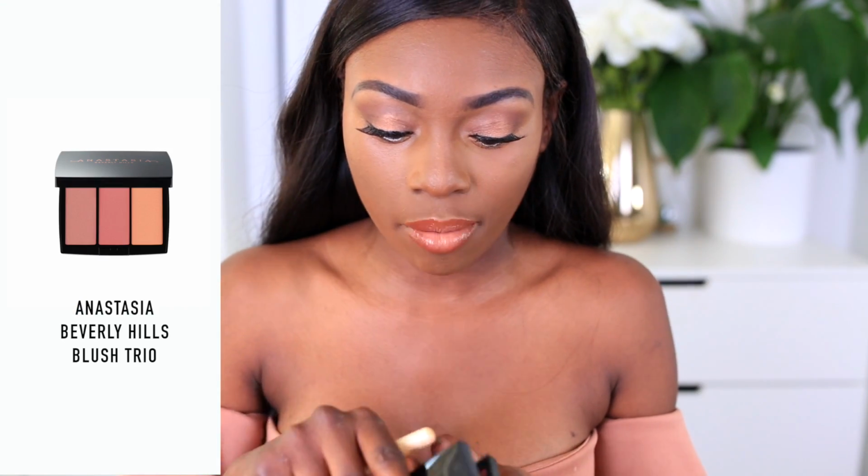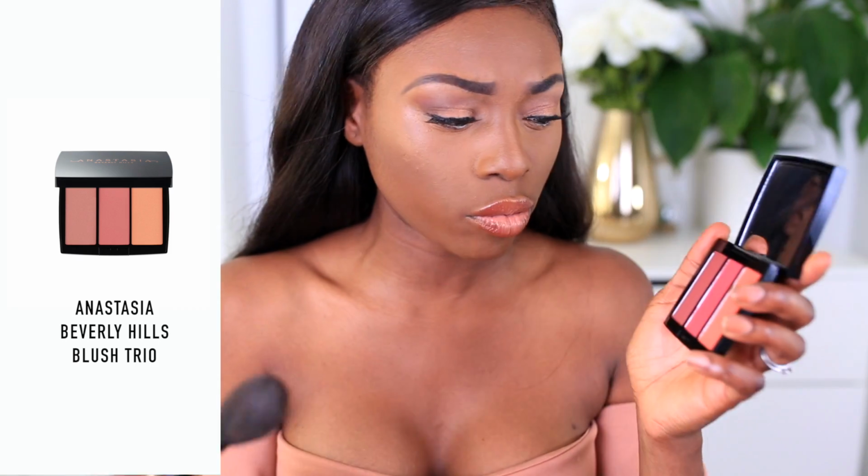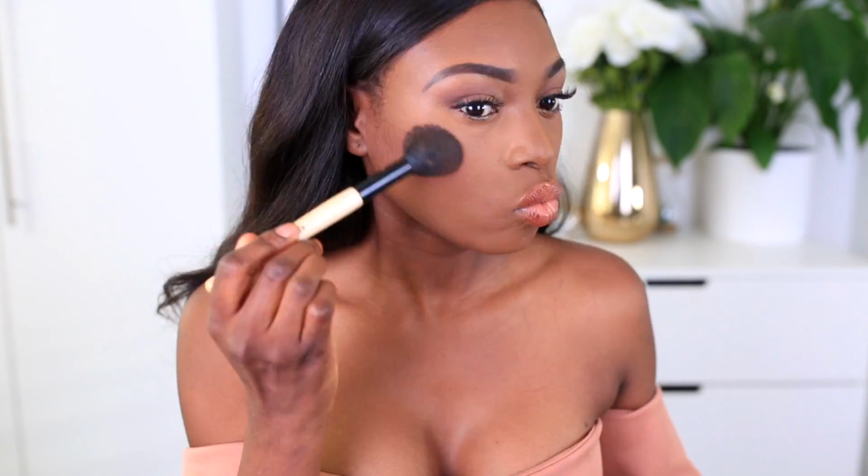I feel like I need a blush. I'm gonna go in with the Anastasia Blush Duo. Ooh, cute. All right, so that is my finished look. Honestly, I love it. I think it really works, as in it looks very different to my normal application in terms of the matte finish.